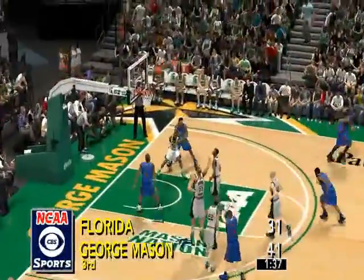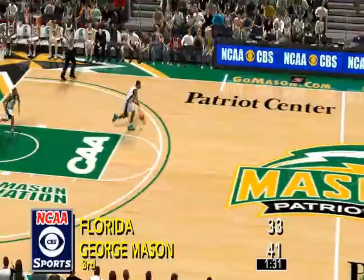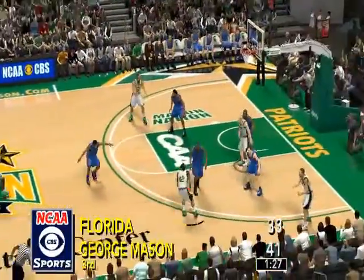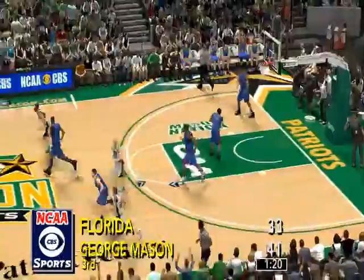Number 12. And there's another one for Florida. 1:31 left in the third quarter of the game. Pass to Campbell, from 11 feet away. And it's Florida with the rebound.